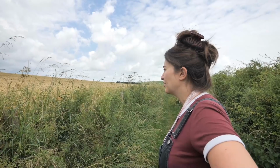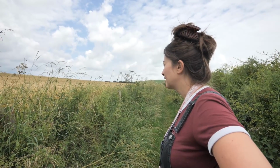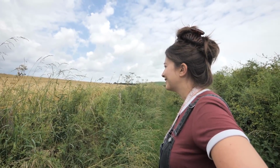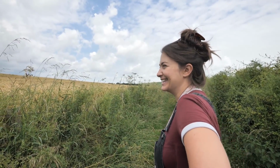I don't know about you, but when I look out at that field, I just want to run through it like a young... Theresa May. Like a young Theresa May frolicking in the fields. That's a bit naughty.